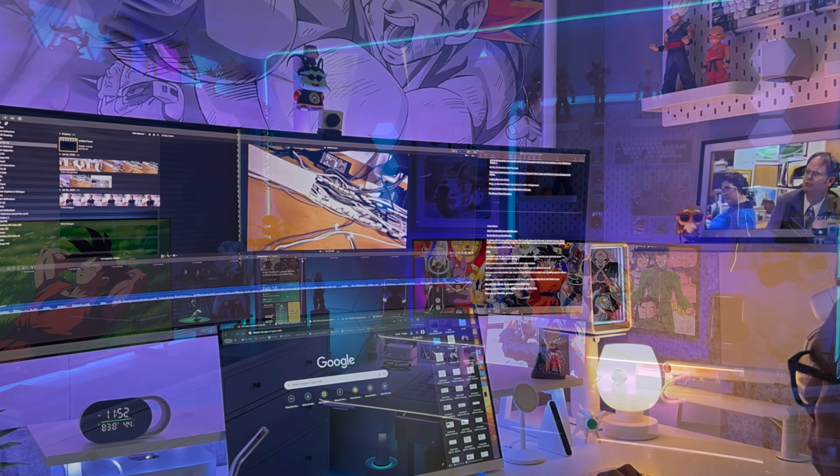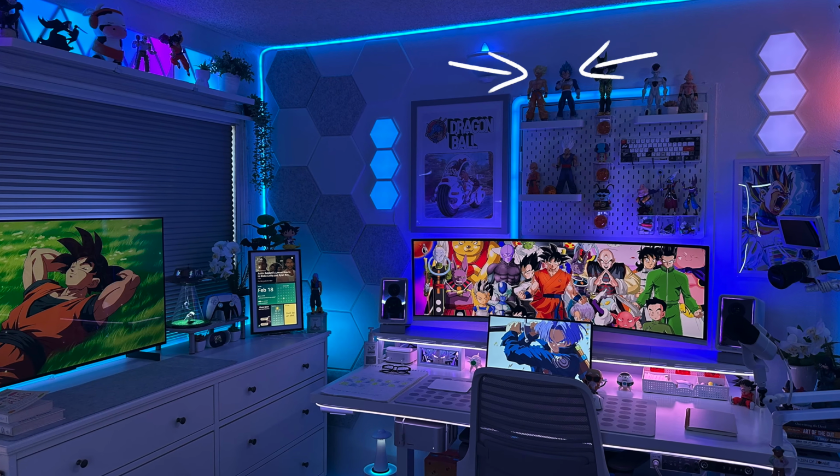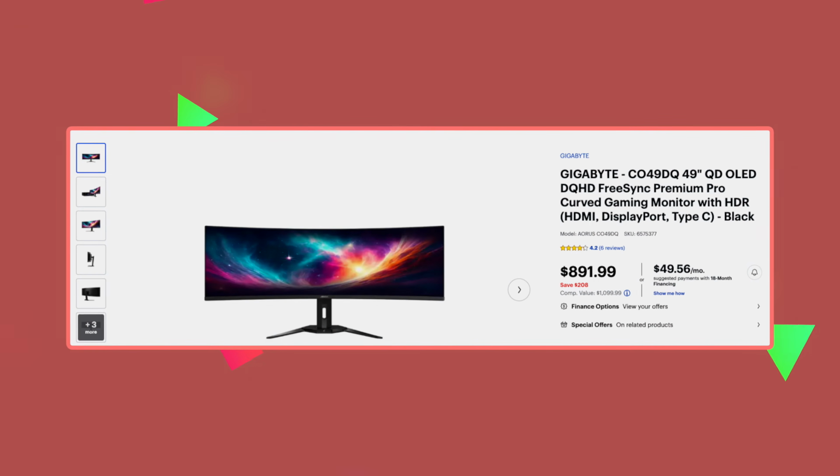any signs of burn-in. A few times back when I had this setup, Goku and Vegeta fell on top of the monitor, which is why you see these marks on top of the monitor, and even then nothing happened. This thing is a tank, worth every dollar. Nowadays you can get it at a better price, especially if you buy it used.